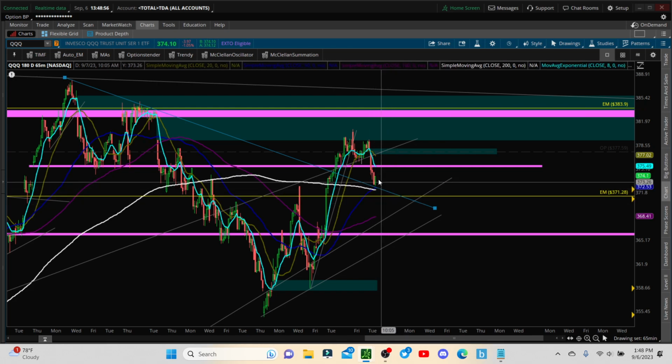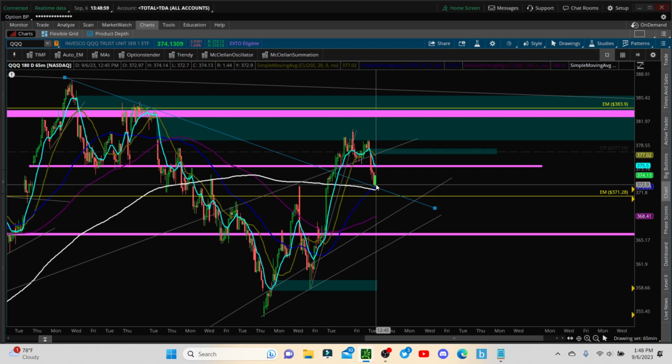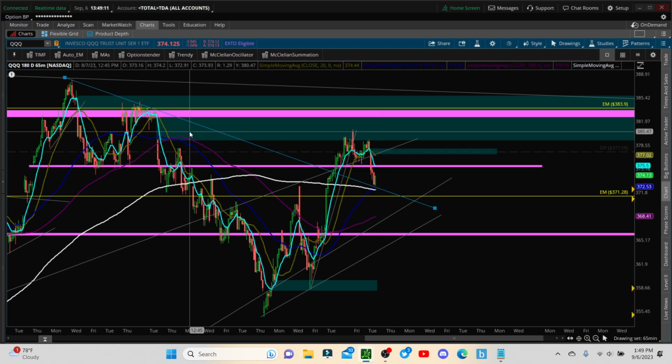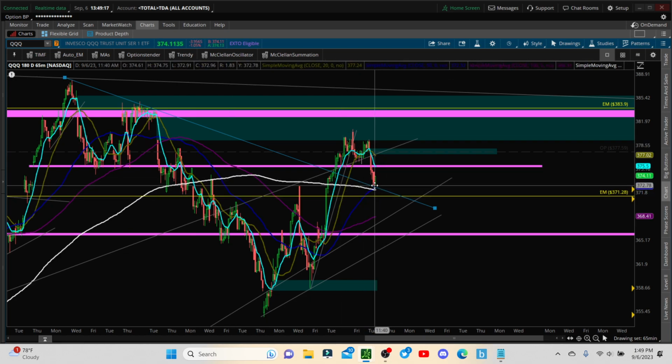So price is now bouncing. Again, it's kind of a large bounce here. We're oversold on this bounce. Let's see how far it goes. Can we get past this 376 area? We are hedged on our calls. When we saw this price action happening, we hedged our positions to the downside. We still have our longer date swings to the downside available.